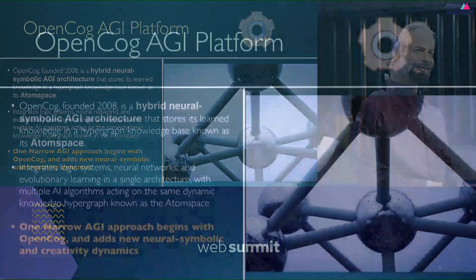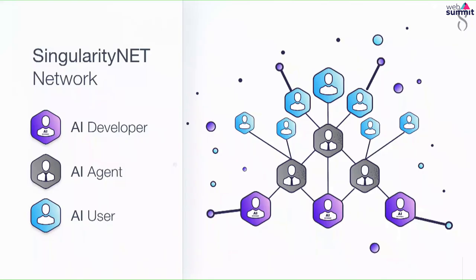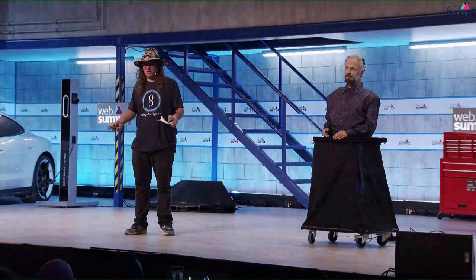So the logic rule system component and the integration of different AI techniques is done with the OpenCog general intelligence platform, which uses a hypergraph knowledge store in RAM to integrate together different neural nets, logic systems, evolutionary systems, and other AI algorithms. And we're using a blockchain-based platform called SingularityNET to glue together many different AI algorithms into coordinated functionality.